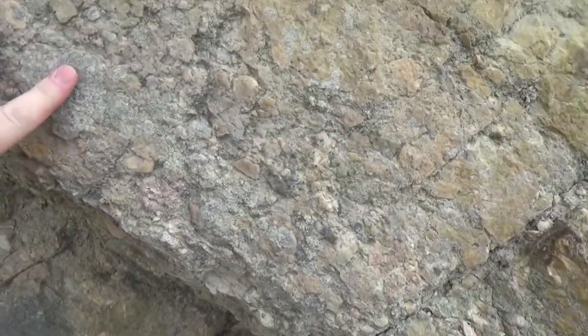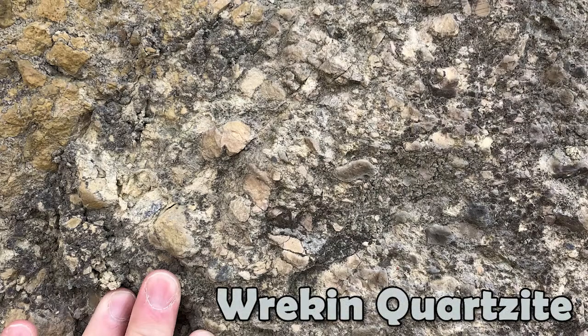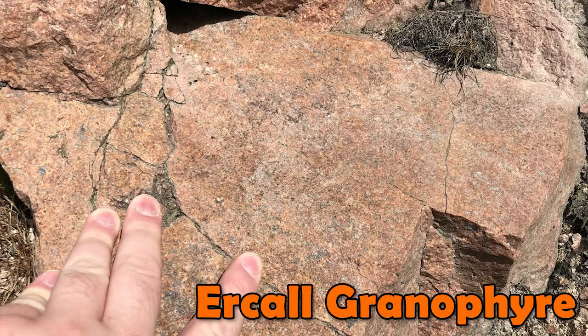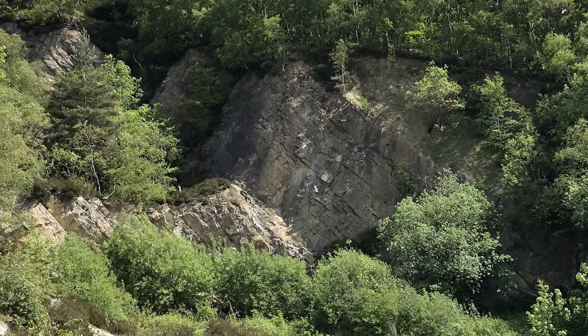So what is the Ercall quartzite? Well, the Ercall quartzite is a sedimentary rock, it's not a metamorphic rock, and it's better described as a quartz arenite rather than a proper quartzite. Now, it goes from being a very coarse-grained, pretty much a fused conglomerate formation as it is at the unconformity, and as you go eastwards it becomes progressively finer grained until it leads into the Comley sandstone formation.